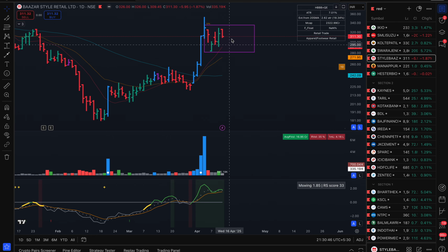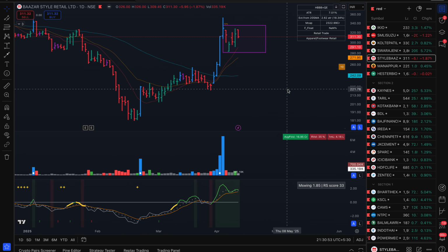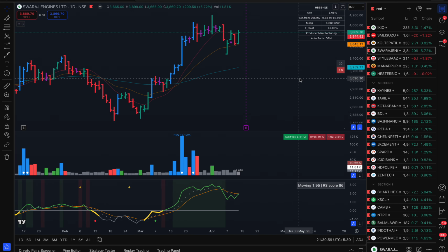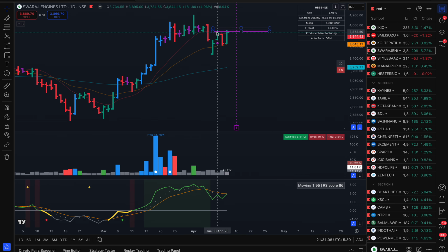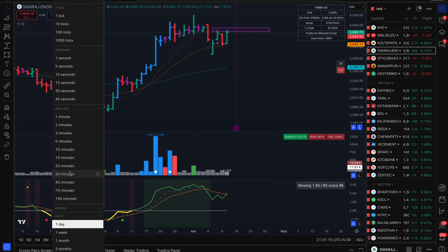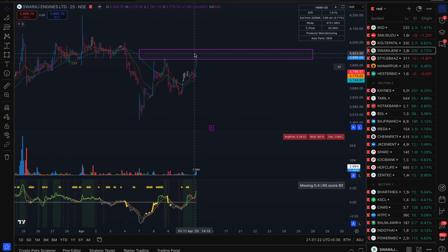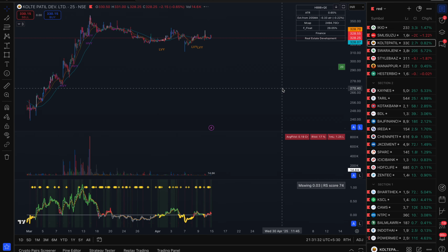Yeah, Style Baazi is not tight at all, but I'm very curious to see the price action, so I would like to keep this on top here. Swaraj Engines again is not tight, but you have a clear pivot here in my opinion. You have this high, and then on Friday we had the same high, and price is meandering right below that level. So perhaps this could be a good entry. What's best now is that we have a tight area here, with key moving averages catching up. That could be nice.